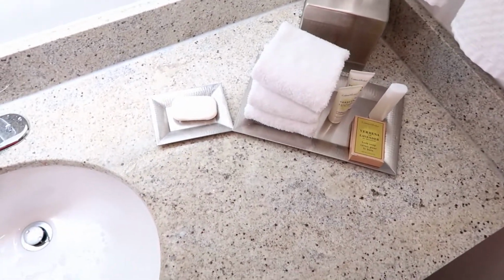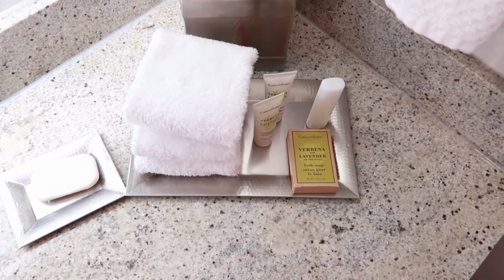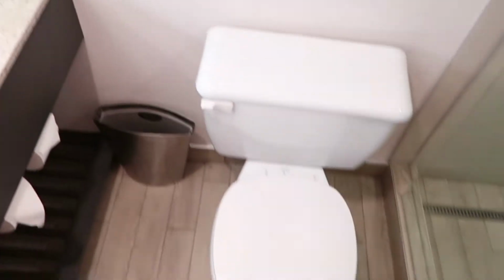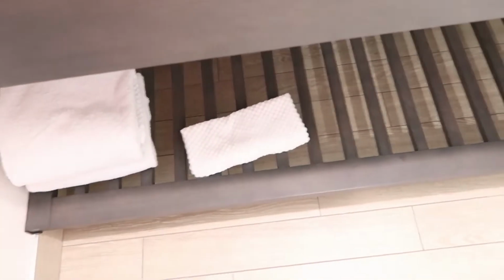And then over here you got your soap, and then plenty of washcloths. Kleenex is behind. And then soap, shampoo, conditioner, body lotion. Above that, towels. You got the throne down here in the middle. Next to the throne on the bottom shelf, we have more towels.